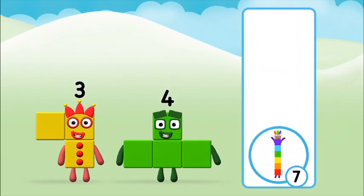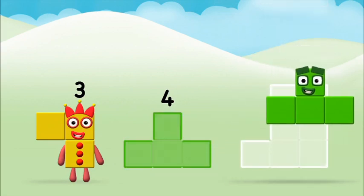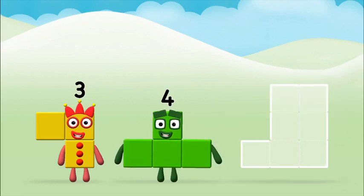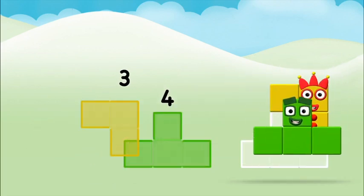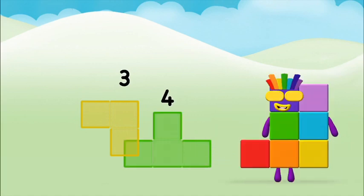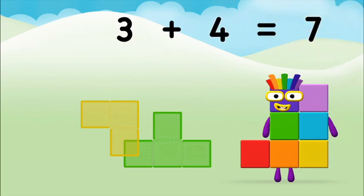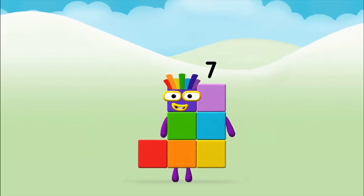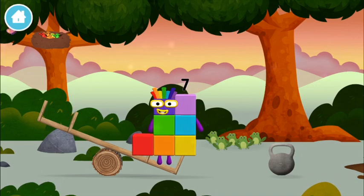Which number block do you think? Correct. You chose the right answer. Now add the number blocks together. 3 plus 4 equals 7. Super! You made number block 7. You made a new number block.